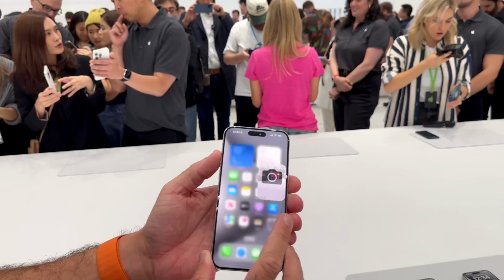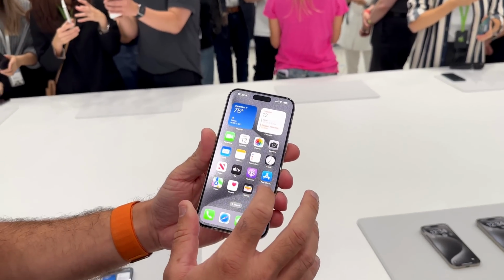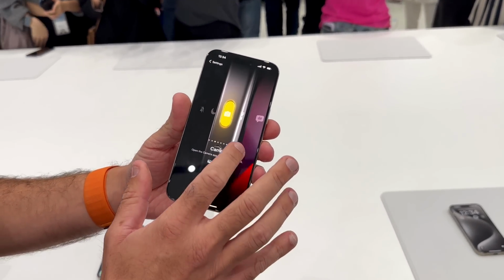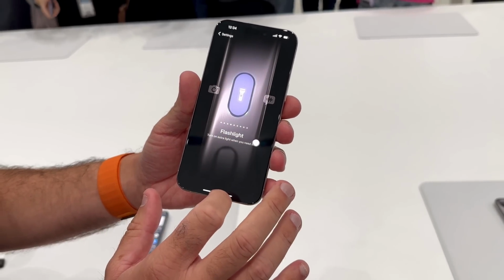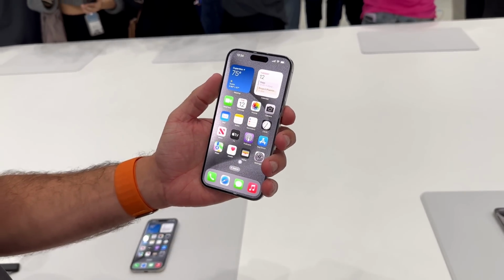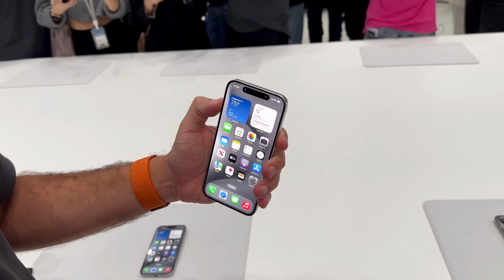So if you go to work and you want to press the action button to go into work mode, you can easily do that. It's going to activate your work focus mode. Same thing goes for personal, or do not disturb, or your sleep focus mode, which I think is going to open up the door for a lot of different things to happen with that action button.